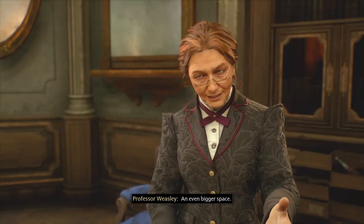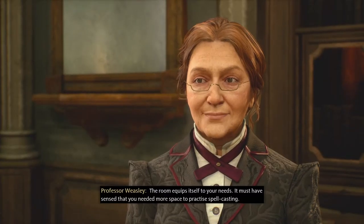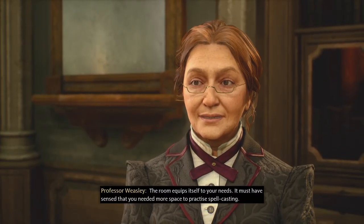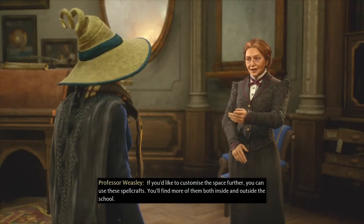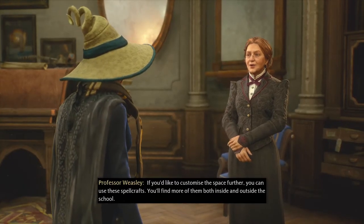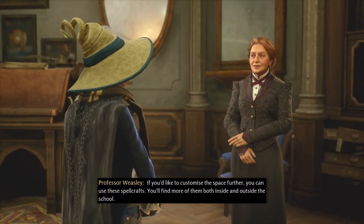It's even bigger now. An even bigger space. How did that happen? The room equips itself to your needs. It must have sensed that you needed more space to practice spellcasting. If you'd like to customize the space further, you can use these spellcrafts. You'll find more of them both inside and outside the school.